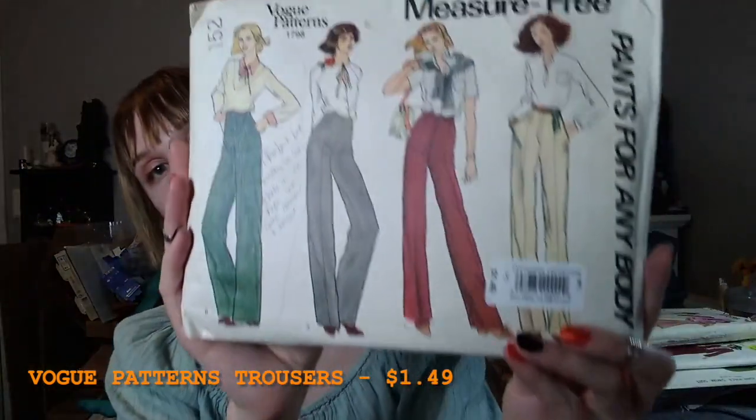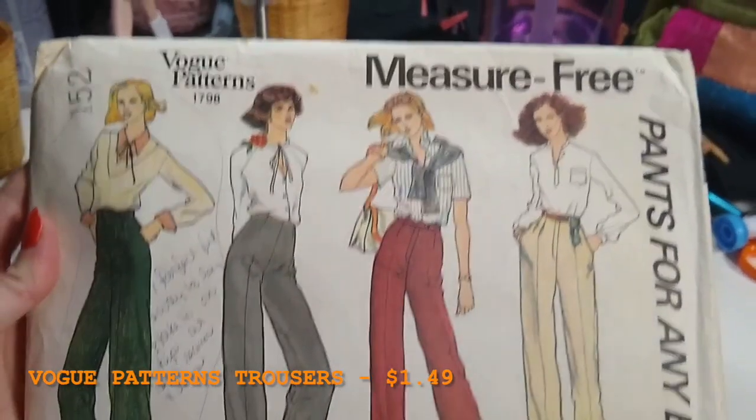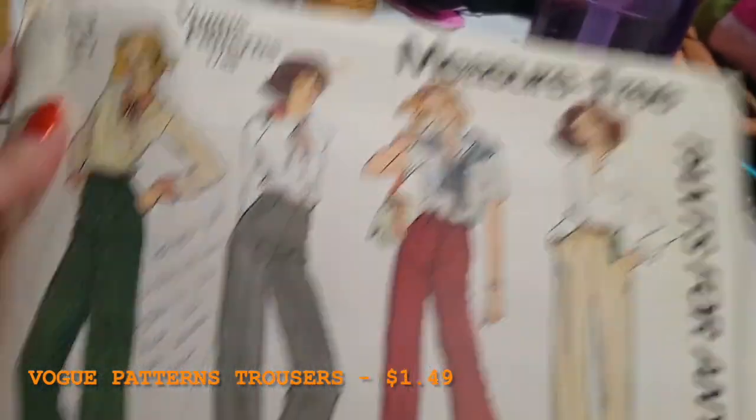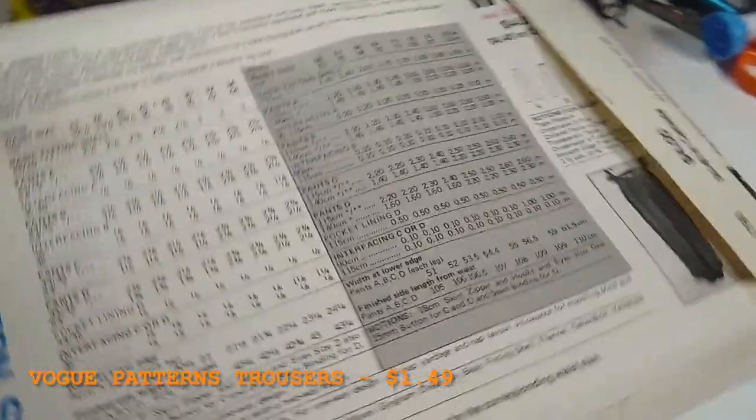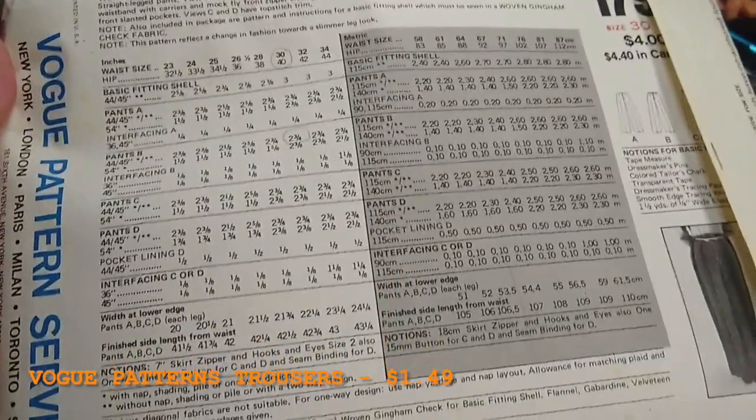And then this last one is Vogue Patterns, a pair of high-waisted trousers, which I don't find high-waisted pants or anything really enough for me. And I really like the slightly wide leg, but I guess it's just a straight leg, but I like the look. I would love to make it. So those are the patterns that I got.